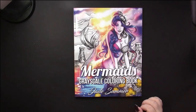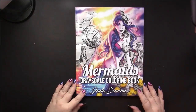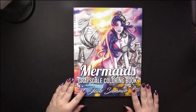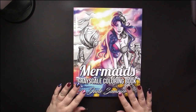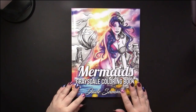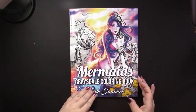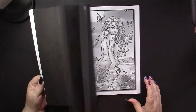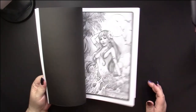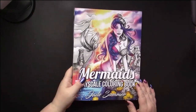So, Mermaids Grayscale. I decided that I needed to get all the Jade Summer Grayscale books, because they were not putting out any new ones, and even if they would, it's not fast enough for my liking. So, this was prior to the new Fairies book coming out. So I decided to buy the ones that were left that I didn't have. So that included Mermaids Grayscale. So this has two copies of each picture, and I'm not really going to do too much of showing in here, because it's a very popular book that's been out for a while.